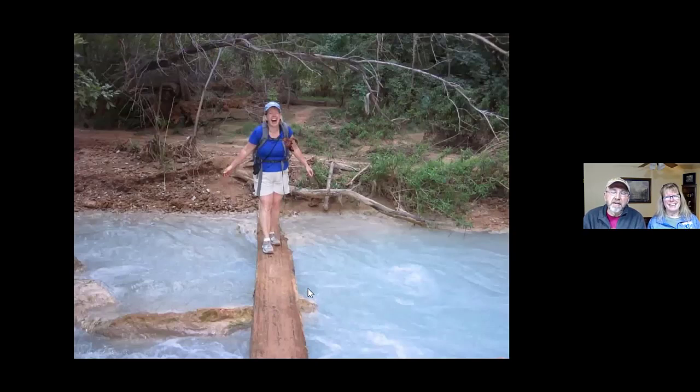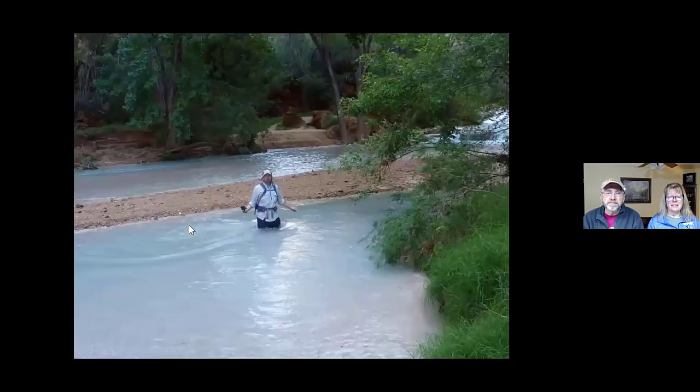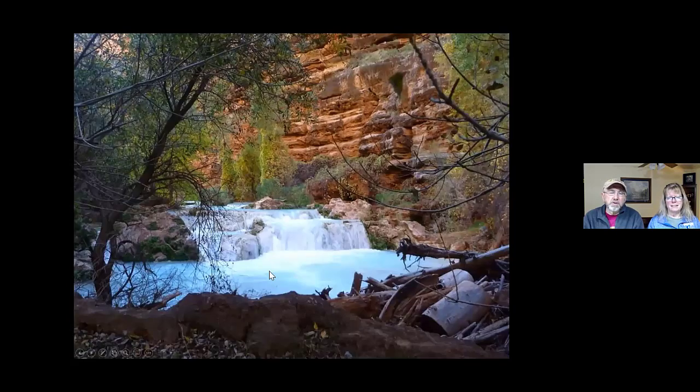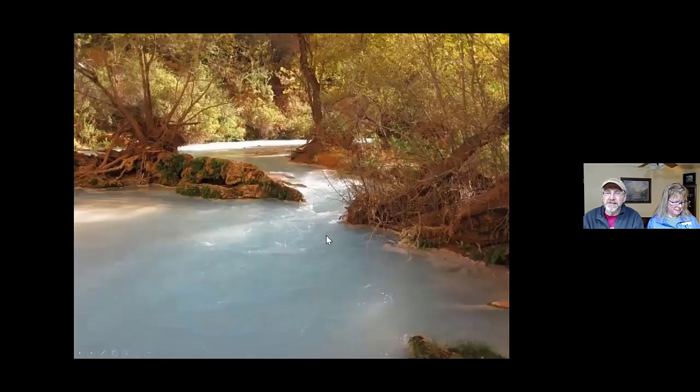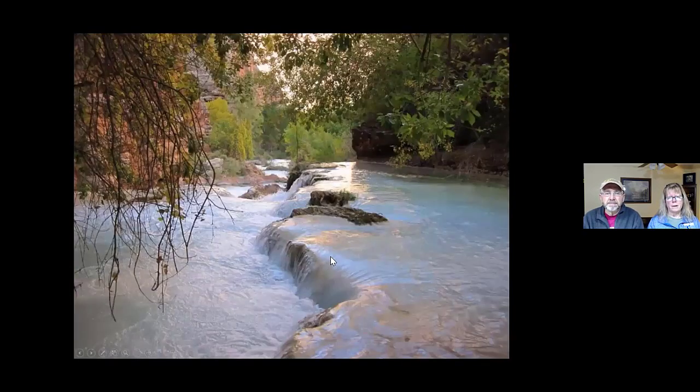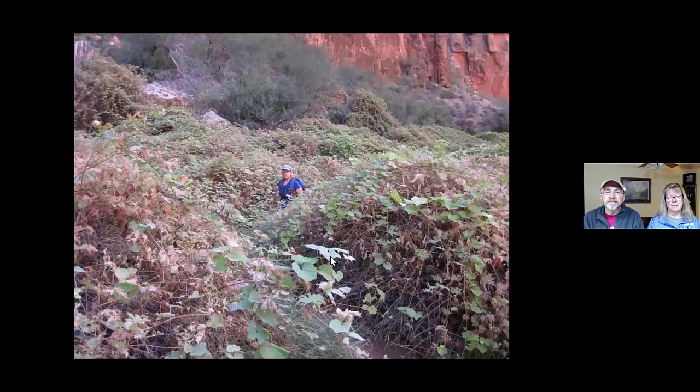I don't know what Jen was laughing about, but we had to cross the river. Actually, when you go down to the Colorado River, you have to cross the creek about 10 times on the way down. But it's a nice way to cool off if it's hot anyway. And the falls are beautiful. This is like, I don't know, fairyland or Lord of the Rings or something. It's just so beautiful down there. It's amazing. That's Jen lost in the foliage.